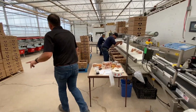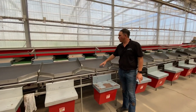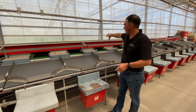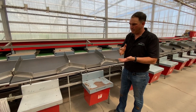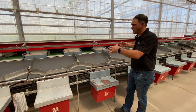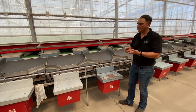And then we also have this machine over here. It's not operating till this afternoon, but what it does, it takes the big beefsteak tomatoes and they'll go in the cups above, and then the machine takes both a weight and a color picture of each tomato so that each exits a different grade. So there's 17 possibilities on combination of size and color.